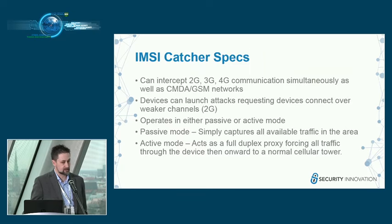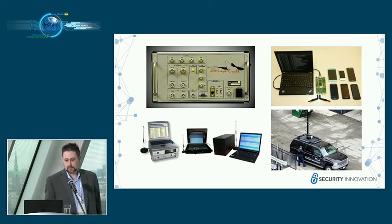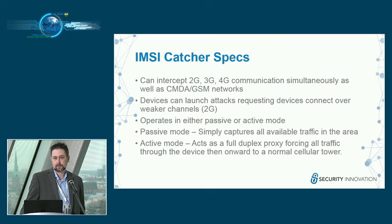These are the specifications of them. In the last image, in the top left, there are four antenna jacks. That's for four different antennas that you can hook up. They are capable of intercepting and monitoring 2G, 3G, 4G, or LTE communication simultaneously in both CDMA and GSM. Those are just the different types of networks that your cell phone might be on, depending on your carrier and the antennas in it.